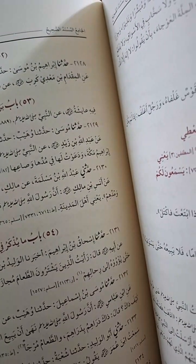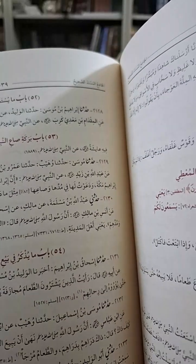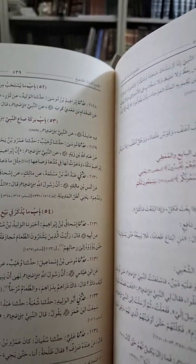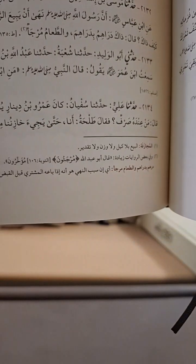for example, here you can see number 2. في بعض الروايات زيادة قال أبو عبد الله مرجعون مؤخرون. So this is not found, maybe it's in Abu Dhar's riwayah. These are words of Imam al-Bukhari. They are not in the main text of al-Yunini. They are found in other riwayat, al-Asili, Abu Dhar, or others. So all these additions, which are words of Imam al-Bukhari, not found in this riwayah but found in other riwayat, we have mentioned them even in this light edition. وفي بعض الروايات زيادة قال أبو عبد الله مرجعون مؤخرون. The word meanings are here.